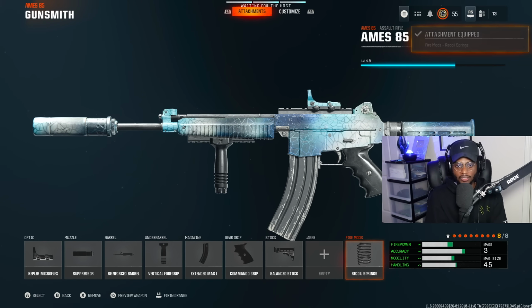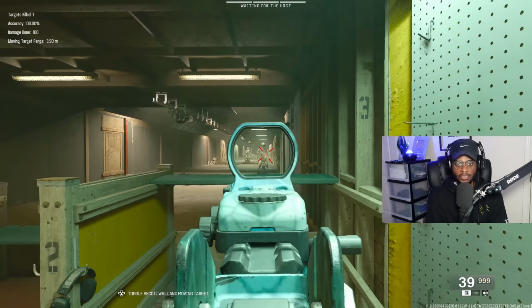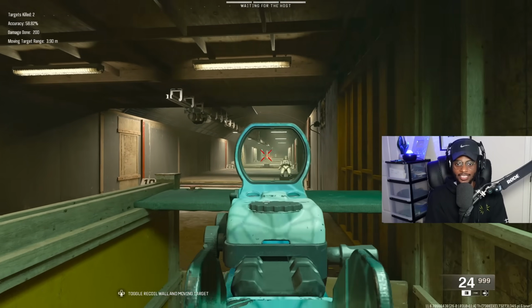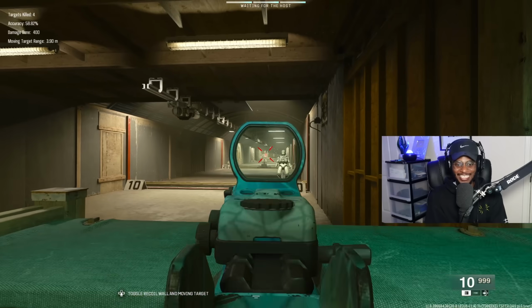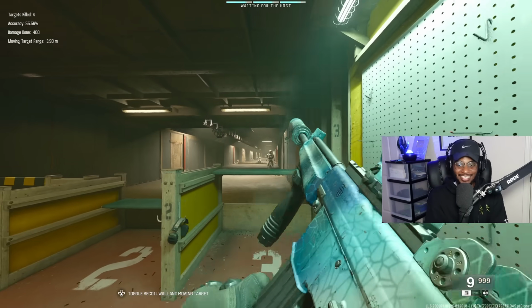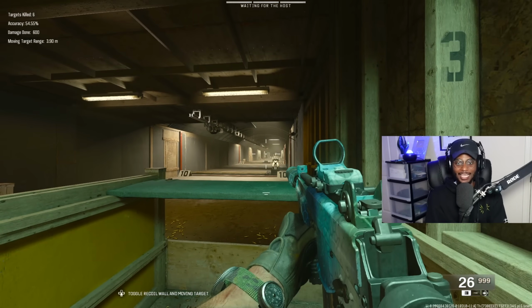The 8 attachment build is going to be the way to go here, because you guys can see in the firing range, we're going to have a build that is literally not going to move. I mean, I love these 0 recoil class setups because they are so nasty at any and all ranges. And honestly, the 8 attachment setups just make these assault rifles as overpowered as possible.